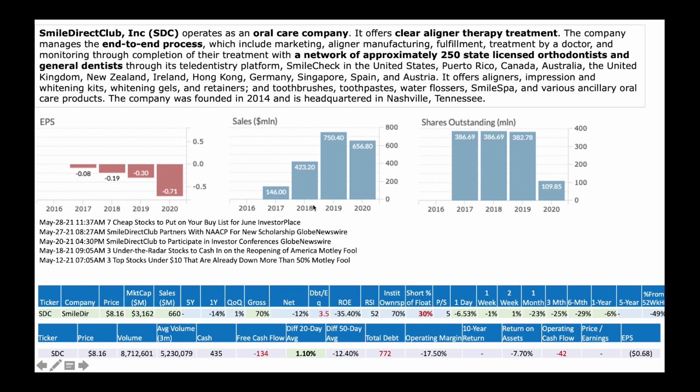And from a news perspective, Investor Place is saying it's a cheap stock to put on your buy list. That's good news. And as you see here, under the radar stock, reopening of America, that's good. Overall, I feel it's good news here. As people are getting more comfortable going to dentists, I think this company can take advantage of that, sell their product and make a profit.